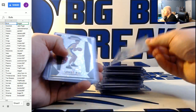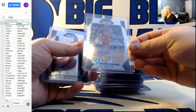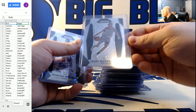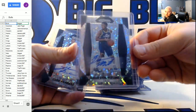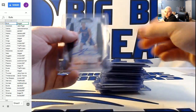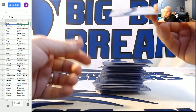Edmond Sumner. Another silver Lonzo for the Lakers. Steven Adams auto for the Thunder. Silver Lauri for the Bulls. Silver rookie auto for the Jazz, Donovan Mitchell. And a silver rookie auto for the Detroit Pistons, Luke Kennard.